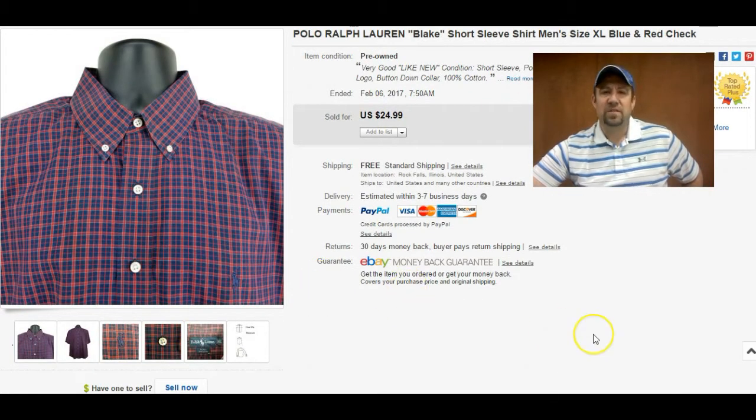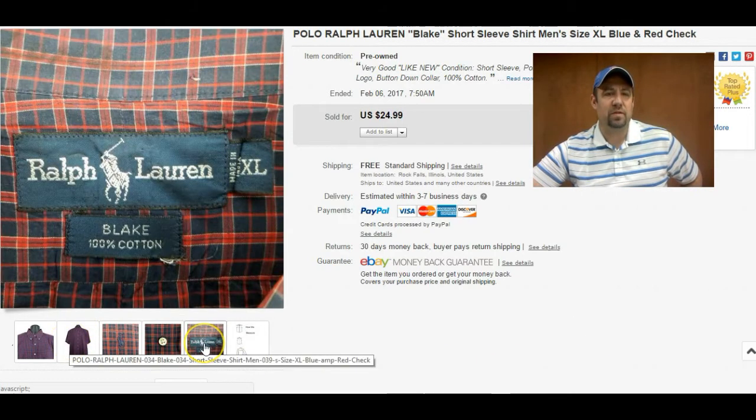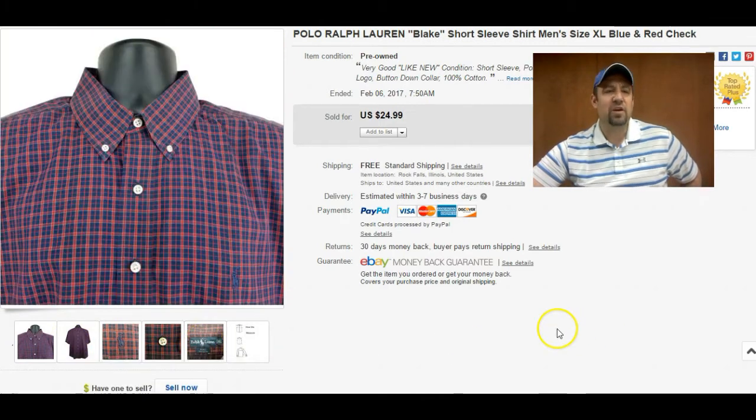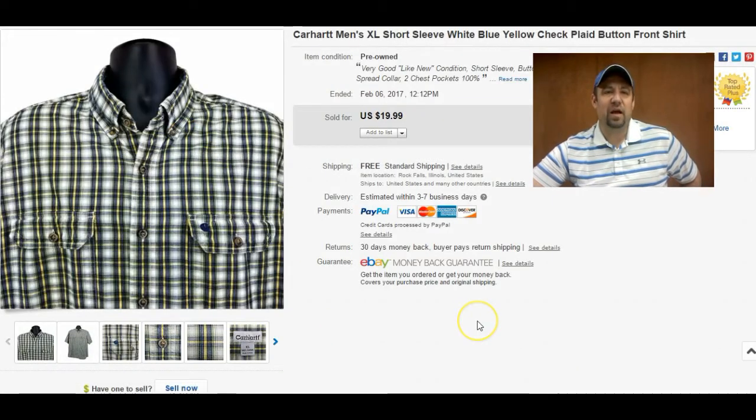Let's see. So there's another Ralph Lauren. This is a Blake, just extra large. This is a short sleeve shirt. And that's what the tag looks like. It's just a Blake. You know, nothing fancy. Just like I said, these are just bread and butter items, so I'll probably be able to whip through this pretty quick. And what we got next? My computer will probably act up today.